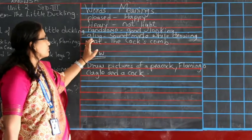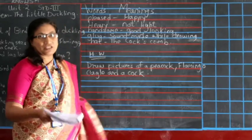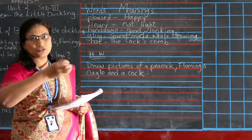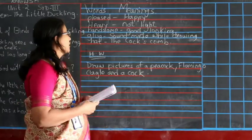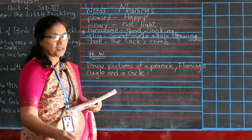Glug, the next fourth word is glug. Glug means a sound made while drowning. So when you swim in the water, when you can't breathe, then glug, glug, glug sound will come in the water. You will see some air bubbles, and the sound that comes when a person is drowning or something is going down in the water. Drowning means going underneath water.